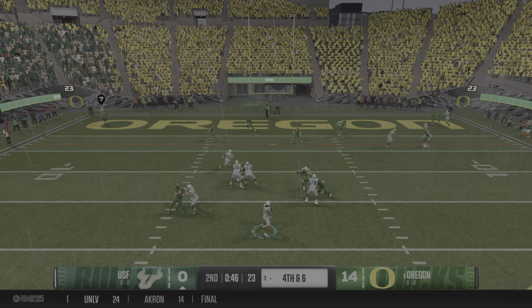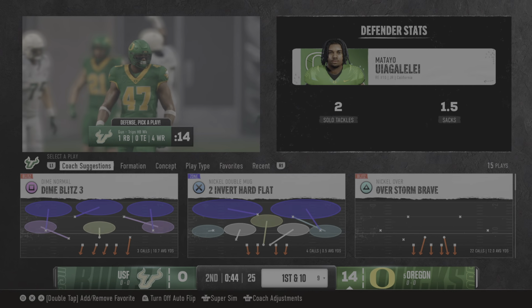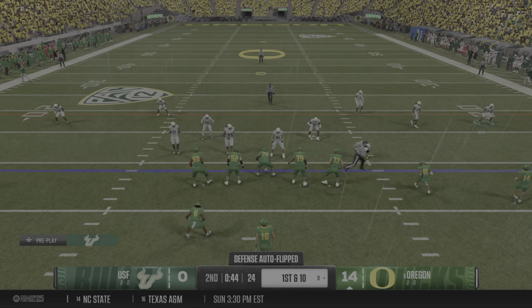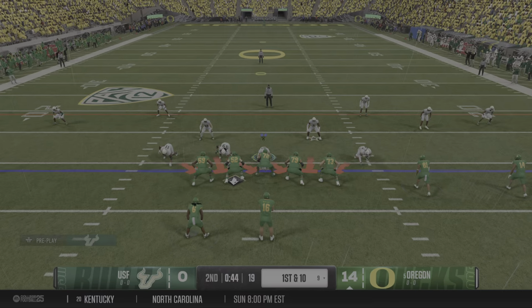On fourth down, looking for the completion. No! The ball just trickles to the ground. This offense is so deep in the hole, it looks like the end zone's at the end of the earth.